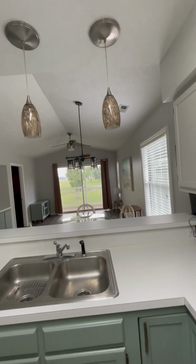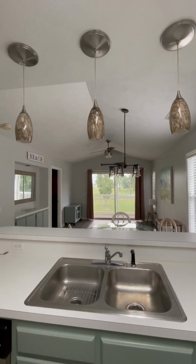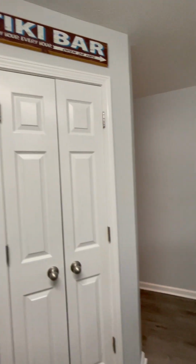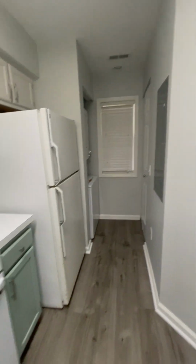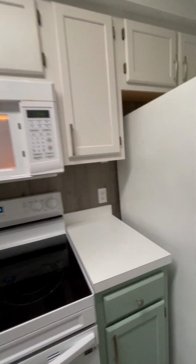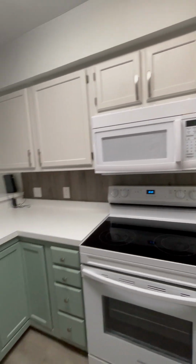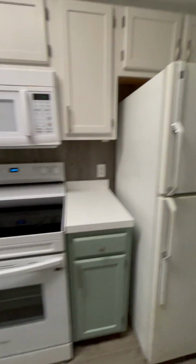You have 3 completely different light fixtures, like 100% different. And then you go this way, and there's just a lot of mix-matchy things going on. It's not bad, it's all workable for sure.